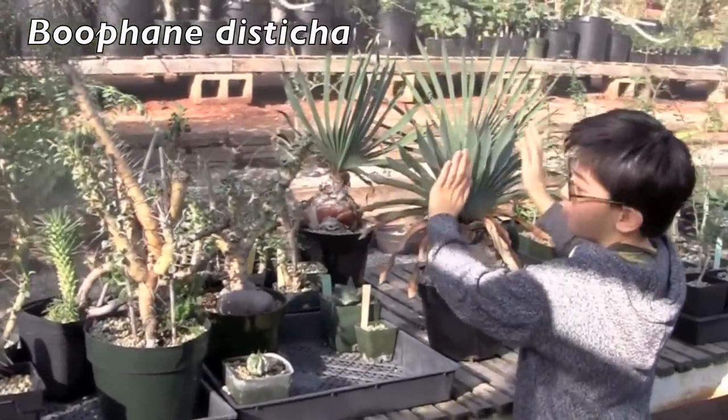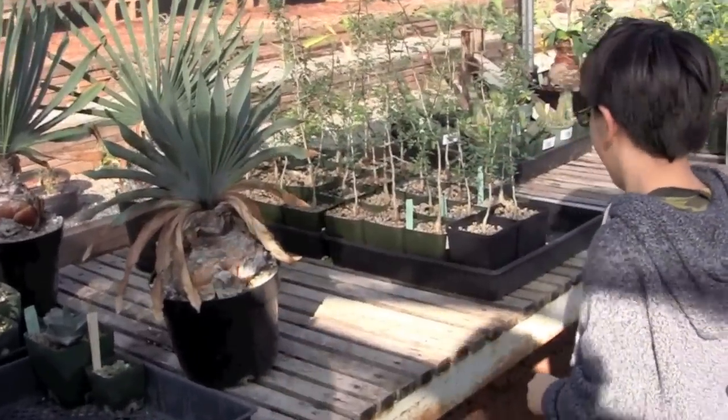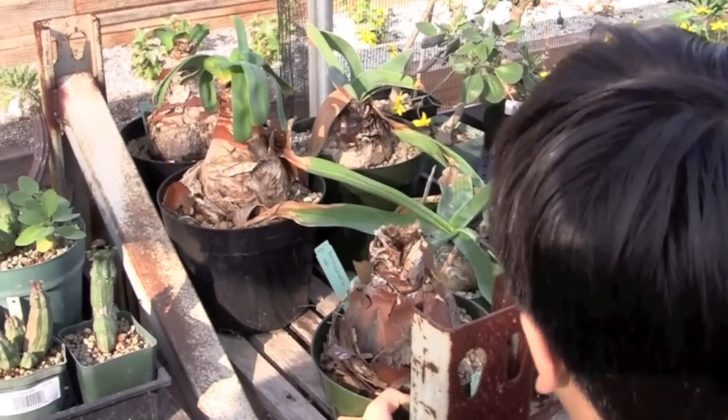Euphorbia bupleurifolia, distichia. Bufane. Nobody's sure about the pronunciation on that one, really. $70.